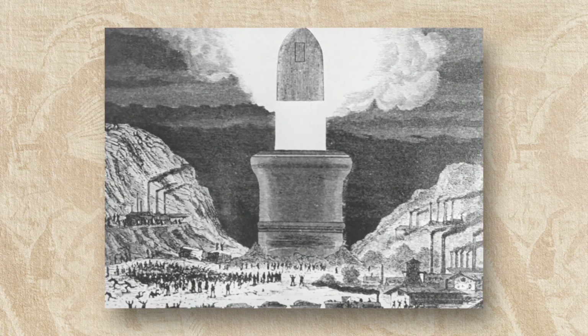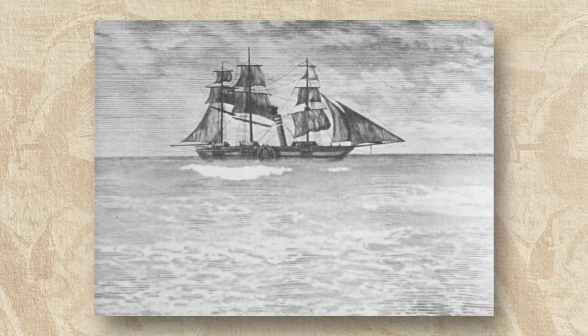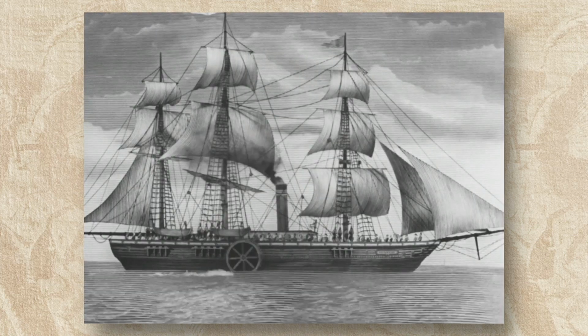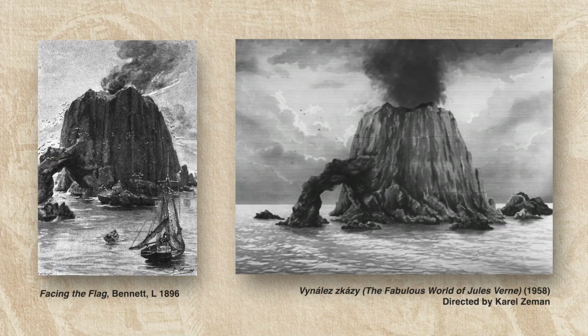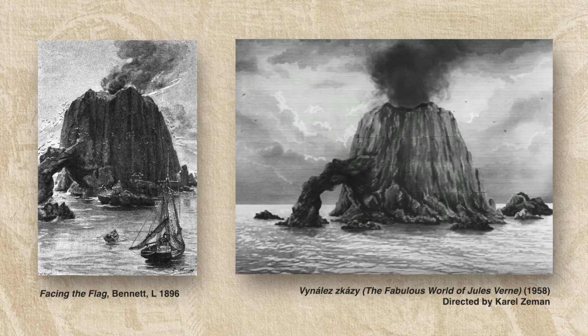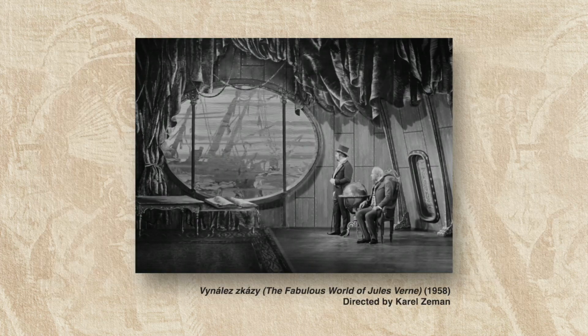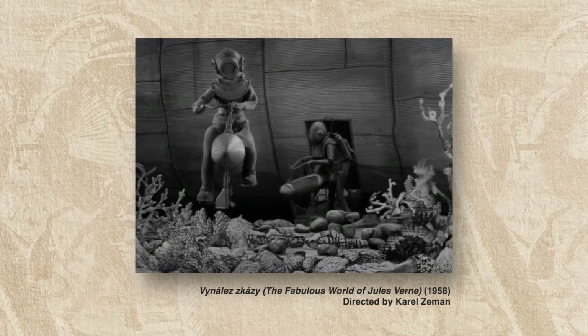But what is Mystimation? Mystimation is a style of making animated films. The most striking visual component in The Fabulous World of Jules Verne is how it evokes Victorian line engraving illustrations. Zeman adapts a number of copperplate illustrations from the original editions of Jules Verne's 19th century Extraordinary Voyage series. To achieve this look, Zeman employs hand-drawn animation, stop-motion and cutout animation, as well as extensive matte paintings and miniatures.